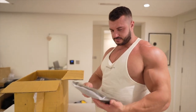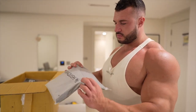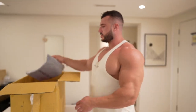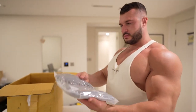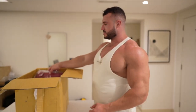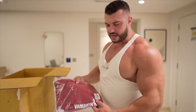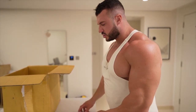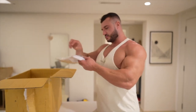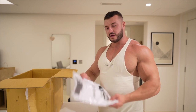We've got a pullover hoodie. Nice. We have a grey pullover hoodie. Nice. We have the Triumph. This is a new range, actually. Red trousers, joggers. We've got another white t-shirt.